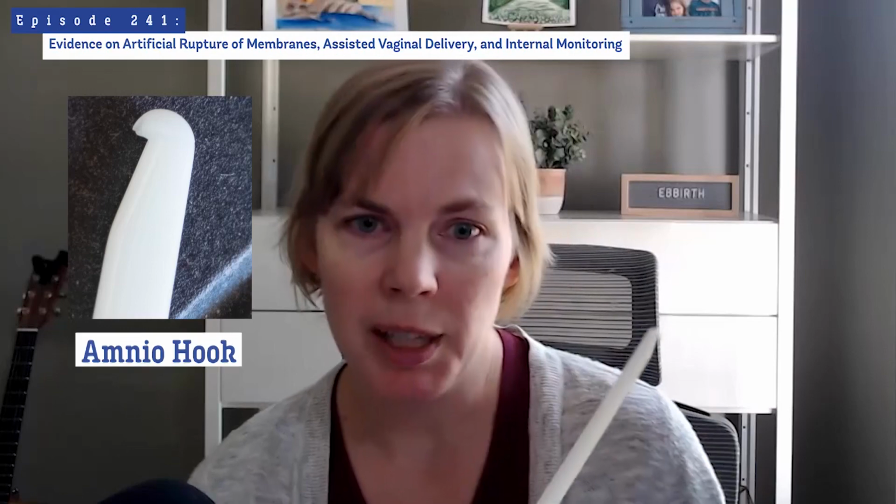Your cervix must be at least a little bit open in order to perform an amniotomy. This is an extremely common procedure in both obstetrics and midwifery. It's commonly done to help induce labor or to augment or strengthen contractions because it can release natural chemicals and hormones that may stimulate contractions.